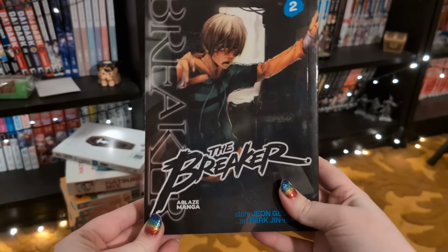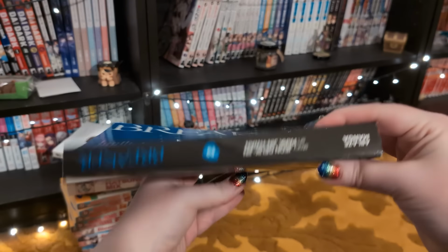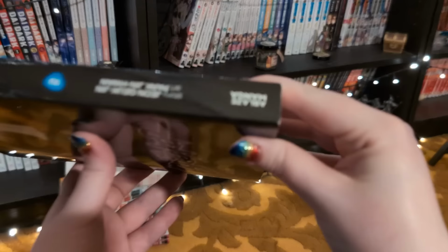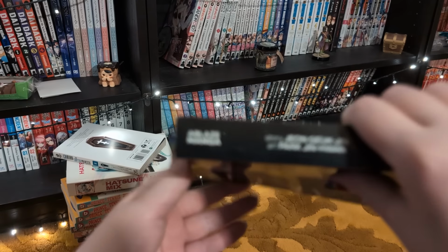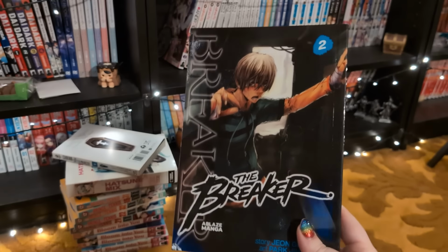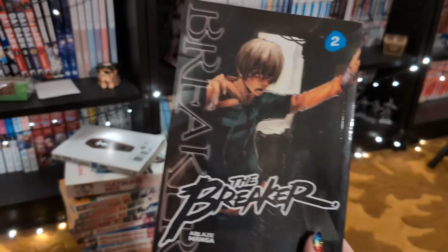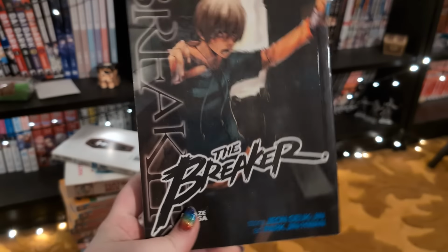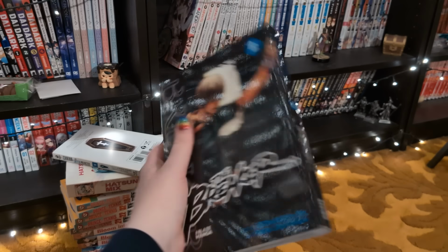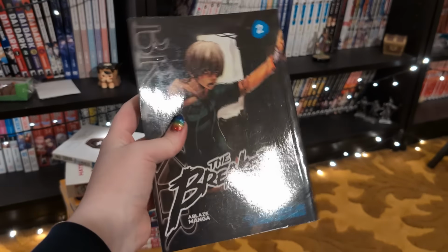Next we have The Breaker Volume 2. I have Volume 1, I have had it a while. I believe the series is complete. I can't remember how many omnis makes it complete. It is published by Blaze Manga, and it is a manhwa. It reminds me quite a lot of Great Teacher Onizuka, with that sort of rowdy teacher deal. I didn't finish my Volume 1. I don't remember why. Not because I wasn't enjoying it. I just think I got distracted or something. These volumes are a bit more pricey, so I just put off picking up the rest of the series once it came out. But seeing this in the second-hand used section, I thought I would jump on it.